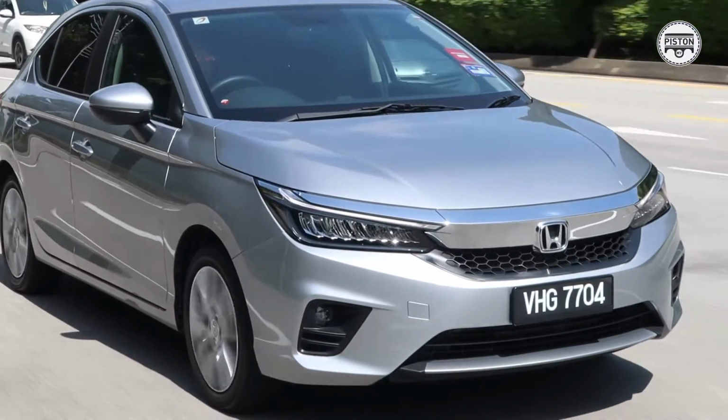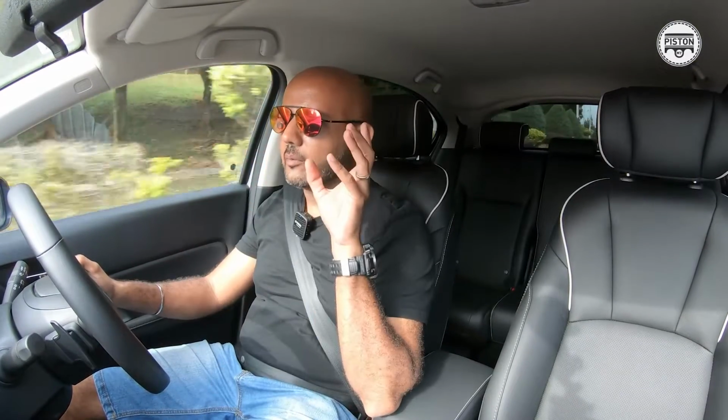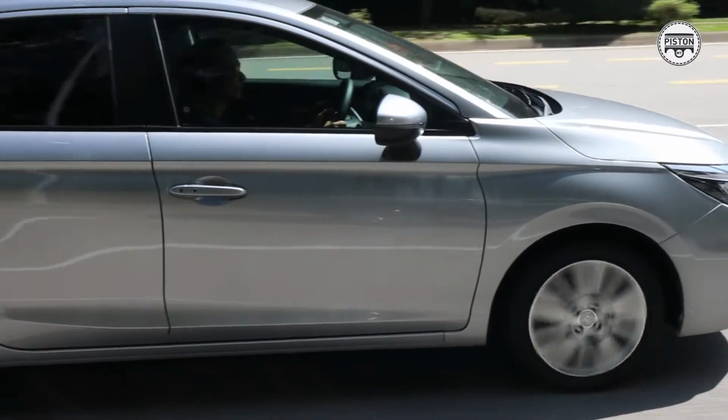I love how this 8-inch touchscreen that controls the entertainment system and such, I love how it completely dominates the dashboard. It makes it feel very modern. It makes it feel very technologically advanced as compared to the Yaris. In terms of quality, everything is top-notch.